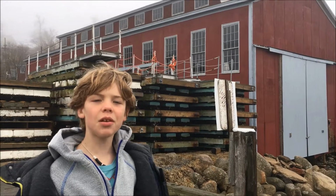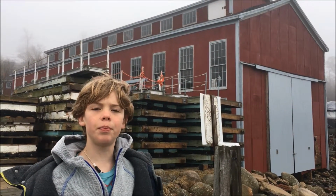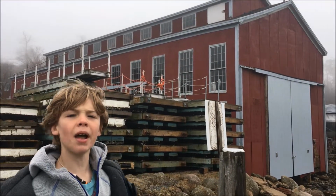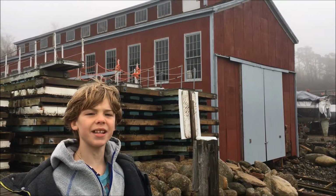Asher. I'm in Lunenburg, Nova Scotia. And Lunenburg used to be very known for boat building. As you can see, there are boats all around. This building behind me is where the original Bluenose was built, which is on the Canadian dime.